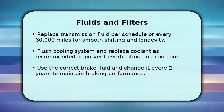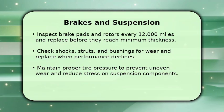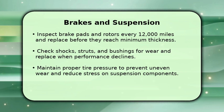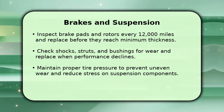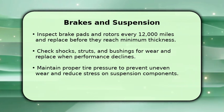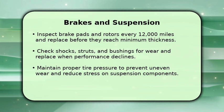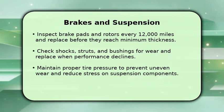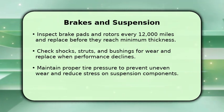Brakes and suspension affect safety and long-term health of your Accord. Inspect pads, rotors, shocks, struts, and bushings regularly and replace worn parts promptly. Maintain correct tire pressure and alignment to avoid uneven wear and extra strain. Address noises, vibrations, or pulling immediately to prevent cascading damage. These steps keep handling sharp and avoid costly repairs down the road.